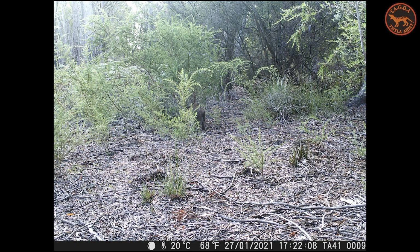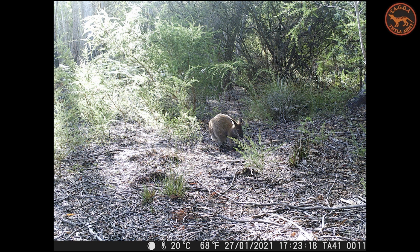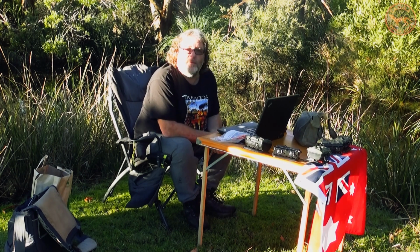One camera in particular, camera 41, had over 4,000 photos on it, and nearly every frame had an animal in it, so we're really happy with that. So without further ado, I'm going to give you a bit of a run through over a few minutes of about 500 or so photos from one trail camera, just to give you an idea of the diversity of wildlife out in this area.